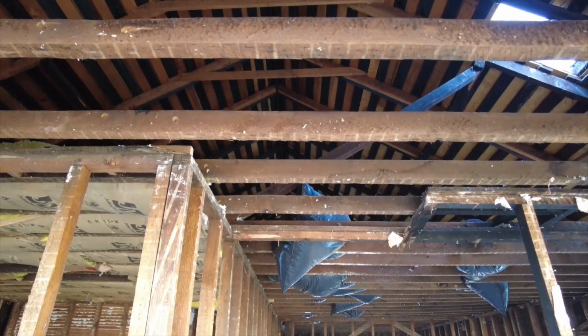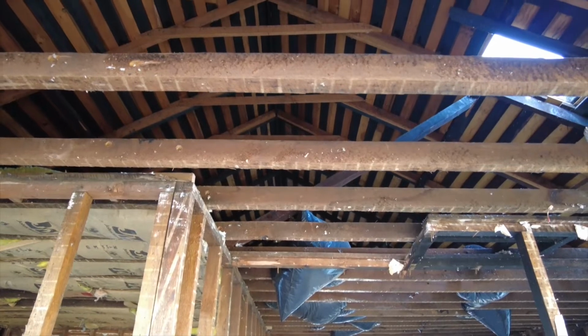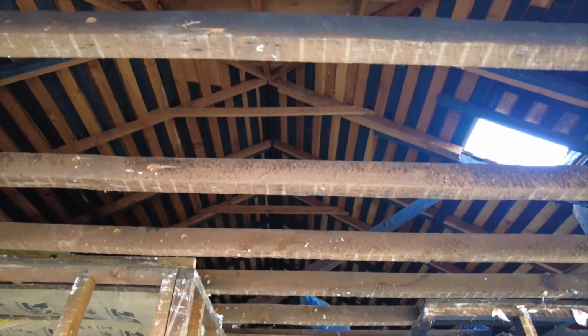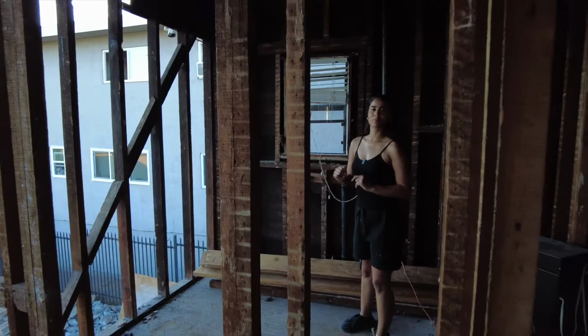You can now see the beautiful ceilings and the skylight that we're gonna be highlighting now that the fireplace is down and we have a hole in the ceiling.